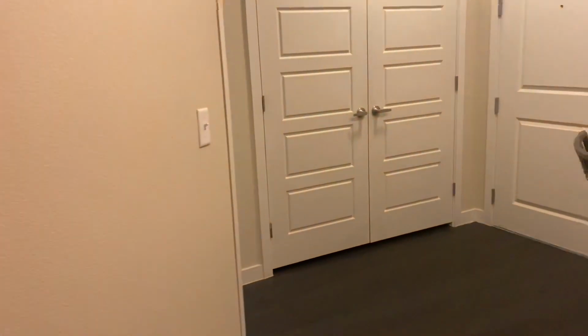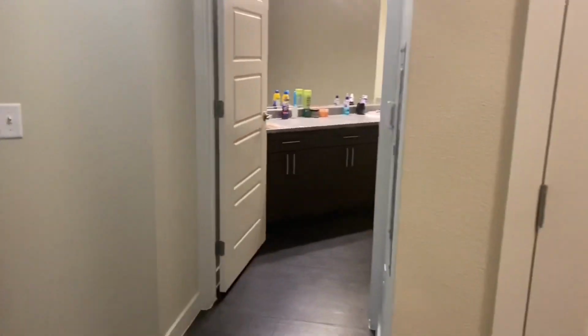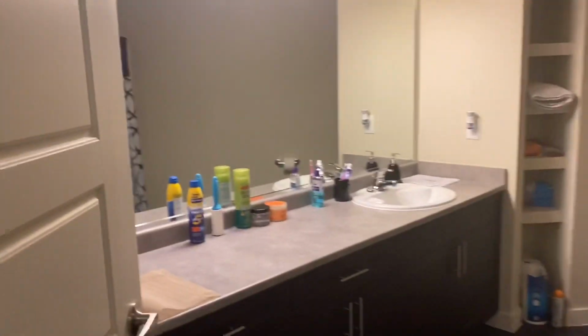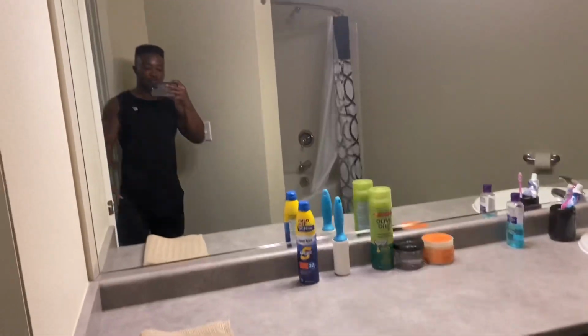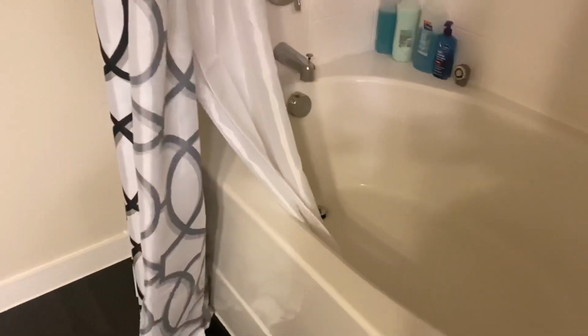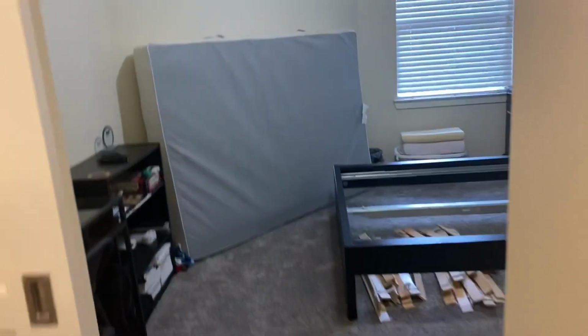Then come around the corner, bathroom to the right. Show you guys real quick. So huge bathroom, huge mirror, lots of space in here. And I love my tub. That thing is huge and pretty deep actually. So that's the bathroom.